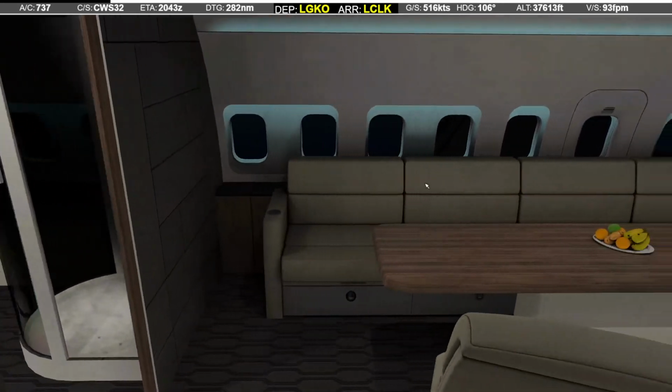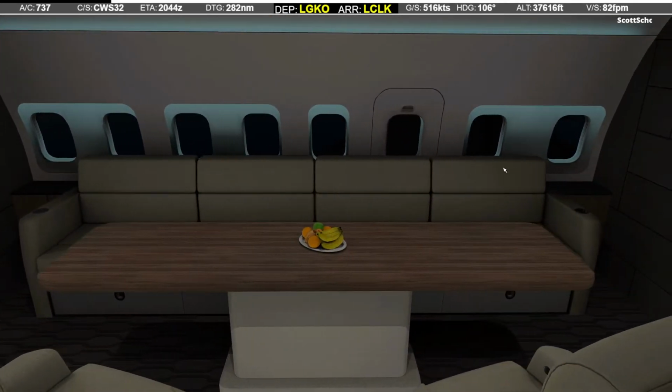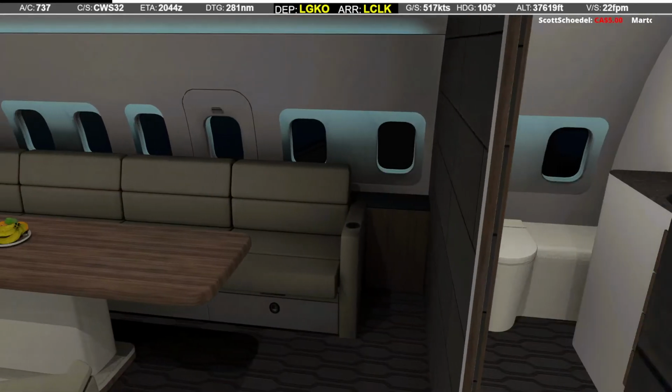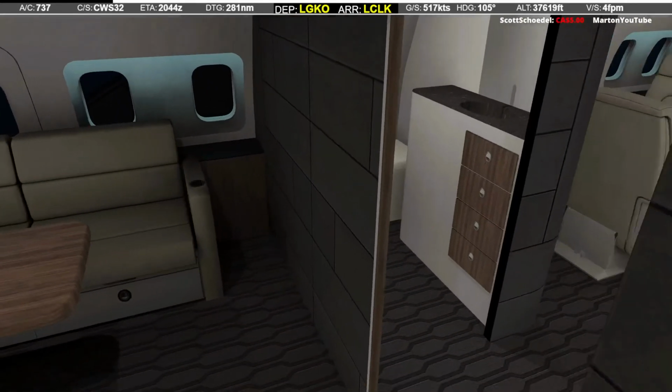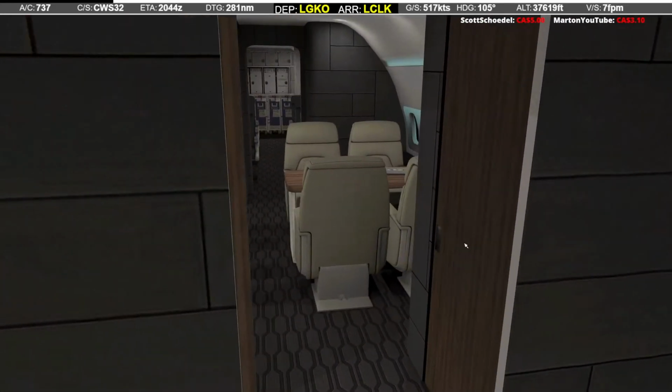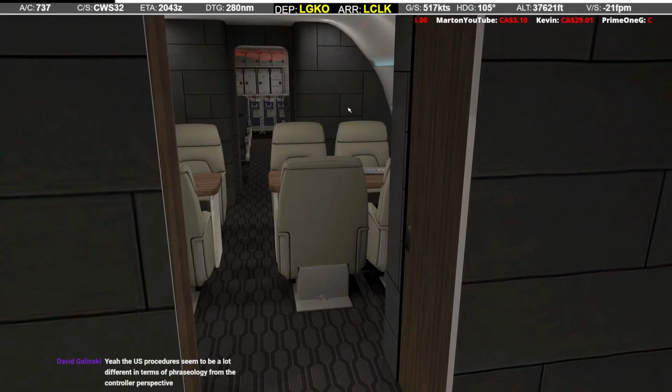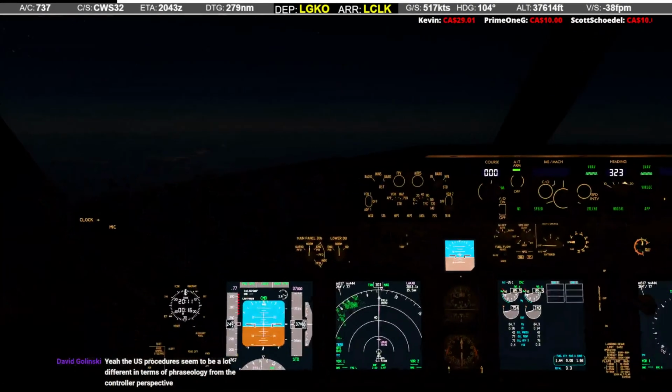Coming into the back, there's a couch over the wing there. You can see the engine. And then in here, another bathroom. So lots of bathroom space. All covered here. And the galley in the back with a lot of the stuff in the back there. So that's how they're flying in the back tonight.